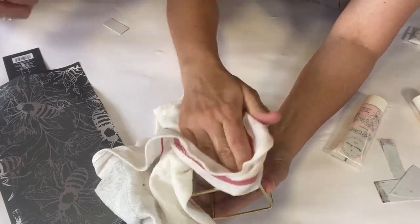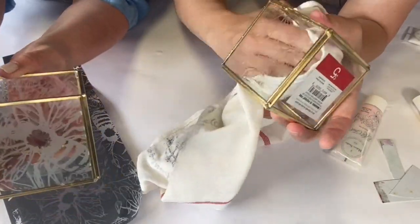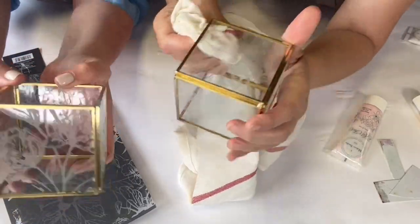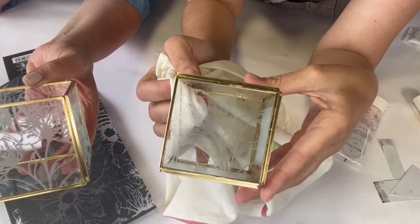And remember how we laid it out. We've done it to where we've got a flower on one side and then a bee on the other, and we rotated it around. Isn't this the cutest? And guys, this is permanent. It's not going to look like this anywhere else. You'll be able to use it all the time.